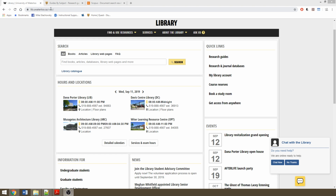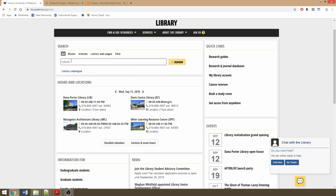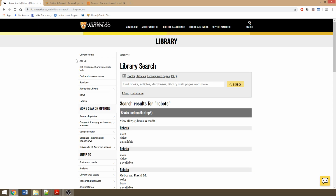And if you're finding things in the library, the first thing I'm going to show you is something you're probably familiar with, which is just straight up searching. So let's say I'm looking for robots. I type in robots, I hit enter in my search page here, and the way the library search works is that it tries to find you the most relevant things first. And if you want to find more, you're going to be able to.